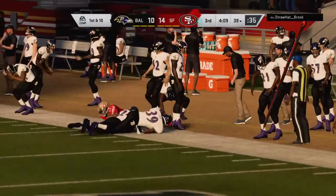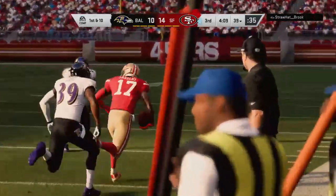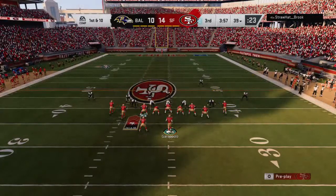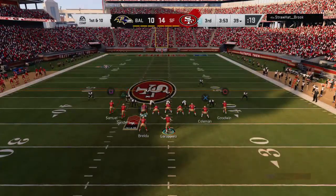But it is so tough to cover that route, the drag route, because they run it at varying speeds. Because the key is to create hesitancy on the defender's part. Always so empathetic for those DBs, aren't you? So from the 39 now, they'll come up on a 1st and 10.